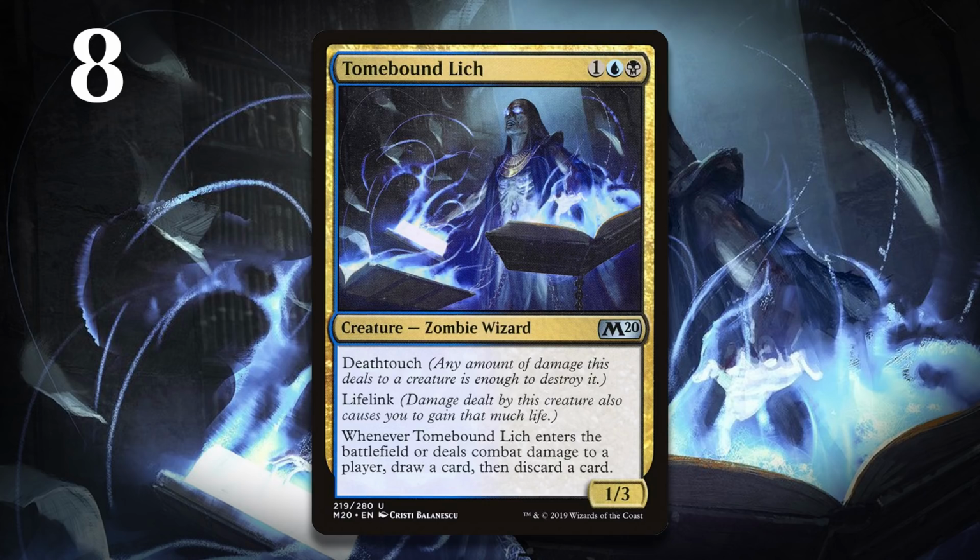He always does it when he comes down, and he'll do it when he hits your opponent too. And your opponent ends up having to take that hit in a lot of situations, since the Lich also has Deathtouch, meaning they have to make a decision about whether losing a creature is worth it.